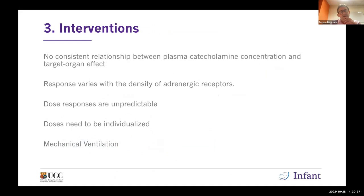I think the important thing in terms of inotropes and their administration is that there isn't a really consistent relationship between plasma catecholamine levels and target organ effects. The responses are variable, the dose responses are somewhat unpredictable, and doses need to be tailored carefully and individualized. I put down mechanical ventilation here as well because that's a common intervention that we use in the neonatal intensive care unit, and one that we don't consider too much the potential impacts of.